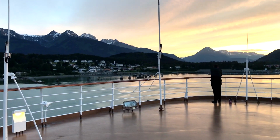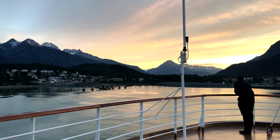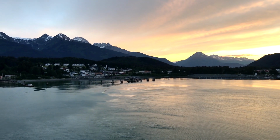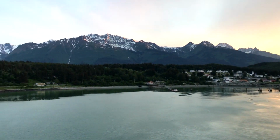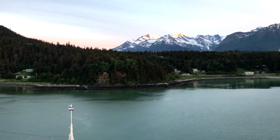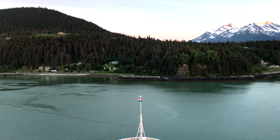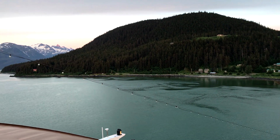Leaving Haines, Alaska at sunset, you might say. We have to do a 180, which is what we're doing. Turning very slowly. See the snow-capped mountains. Getting the last rays of sunlight. Here's the front of the ship. Of course, it's not moving fast enough for me.